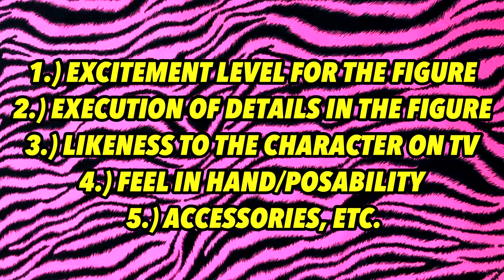Number two, execution of the details of the figure. Maybe it has a cool fade, or maybe it has some real details on the mask or face paint, or some of the tattoo work or some other details that they could include. This could include a different amount of things, honestly. Number three is likeness to the character that I see on my television. Does it look like a shrunk down version of said character that I see on wrestling television? Does it look like a miniature version of the talent?